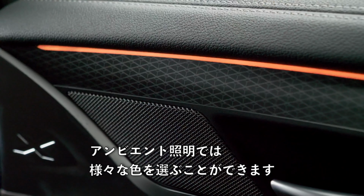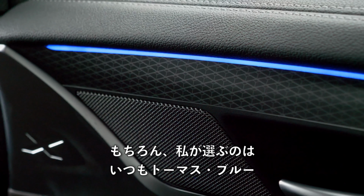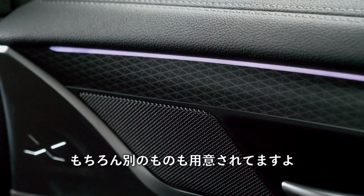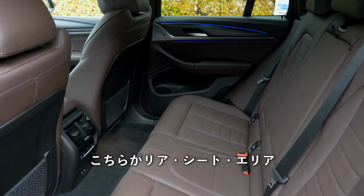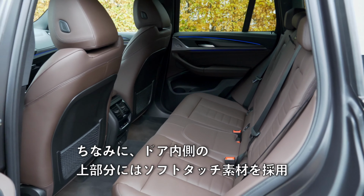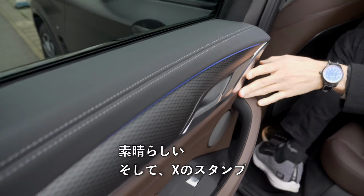Yeah, really funny. Ambient lighting, you can pick some different colors. Of course, I would always go for Thomas Blue, but you can also get different ones right there. You can see it here in the rear, for example, but it's also in the front. Rear seating area, let's check out that. By the way, at the inside of the doors, you also have a soft touch here on the top part. That's good. And also, again, this X stamping here.